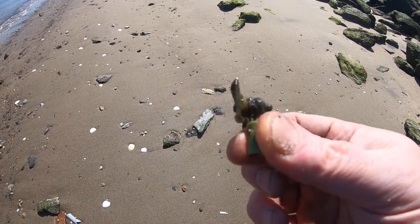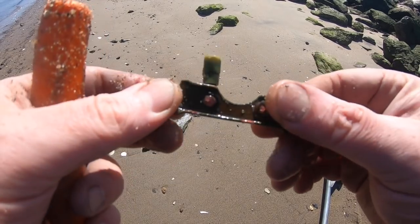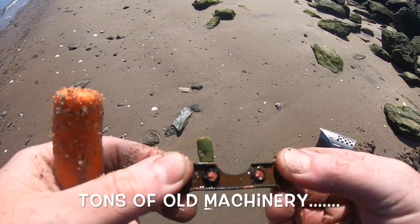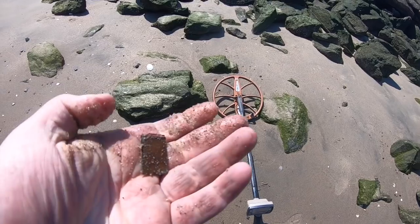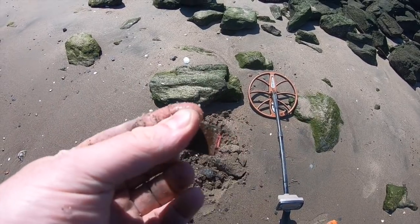So this is kind of wild. It's a lever of some sort. Here there seems to be one too. I don't know what this would be used for. Old piece of scrap metal. In the same hole is another piece that seems to be connected to that.